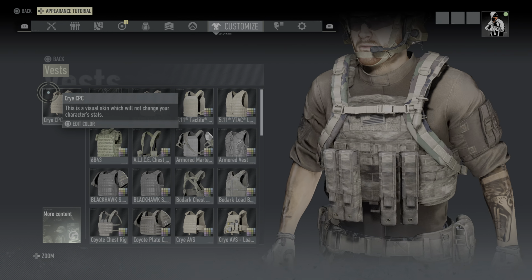Kind of gives it that Delta Force operator look. But he is supposed to be a ground branch operator, which is basically made up of all different kinds of operators. You got Delta, SEAL Team, Marines. You got all kinds of different operators in ground branch, the CIA Special Activities Division. So they just basically got the best operators from all different kinds of divisions. And they have no specific uniform. So most of the time they're in civilian clothes with just some tactical gear on.